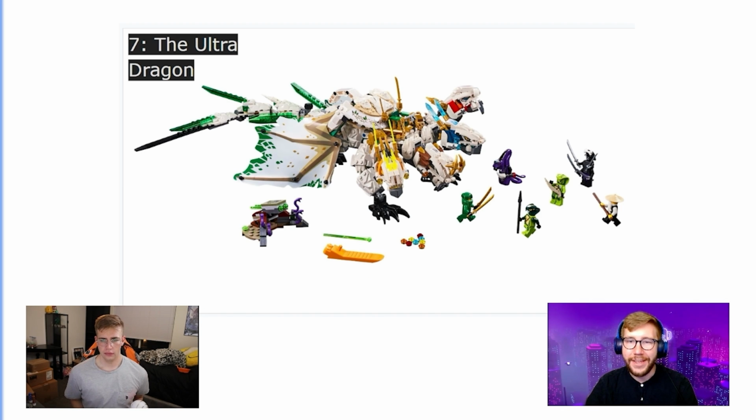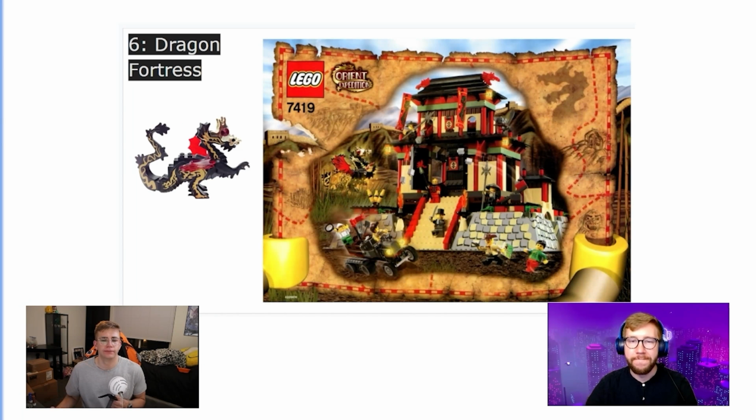Number 7, the Ultra Dragon. We've seen a couple different variations of a 4-headed Ninjago dragon. This is the best one. It has brick-built heads, and we are fans of the brick-built stuff. And the shaping on the back with the handle is a little better done than on the previous version. So the combination of all the colors looks great, head designs look great, and just overall, it captures the vibe a lot better.